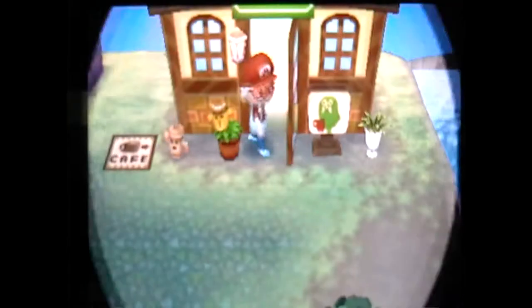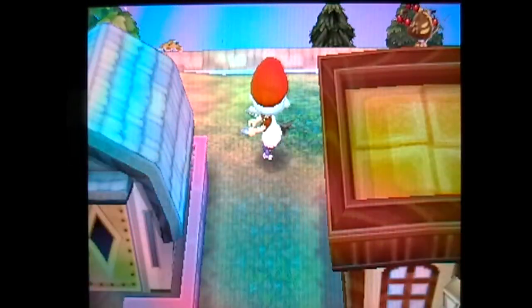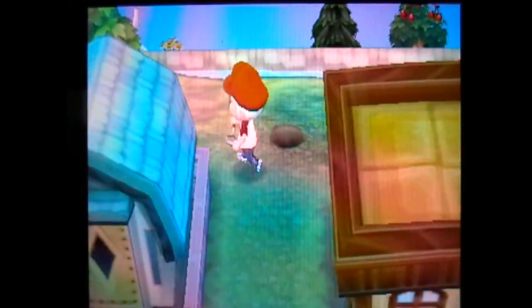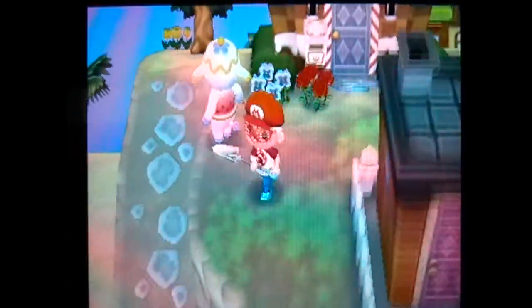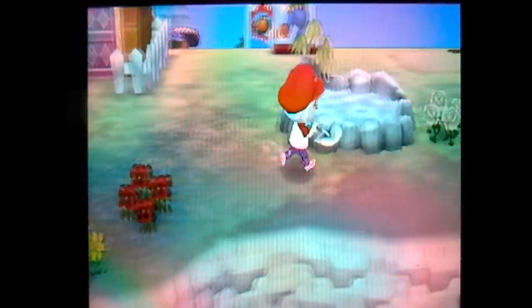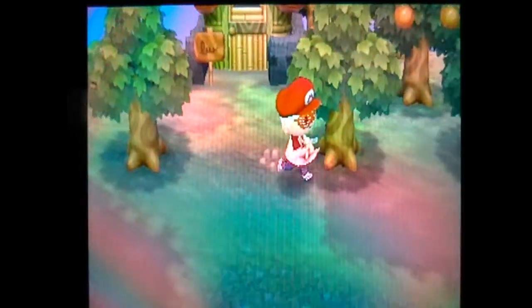So yeah, I should be getting the part-time job pretty soon. But yeah, I haven't worked on digging up fossils this morning because I was busy earlier this morning with lots of other stuff. I'm still kind of working on my house a little bit, so I don't want to show it just yet. Here's our completed Zen... can't remember what it's called, hot spring.